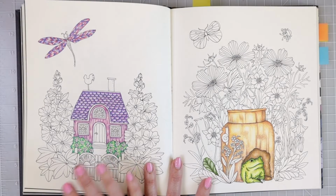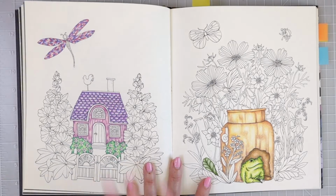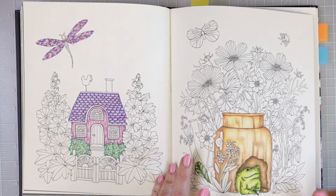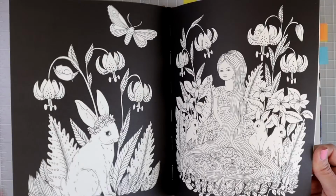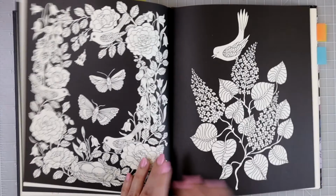This one was done with the 120 Brutfuner pencils, and y'all, let me tell you, they lay down beautifully in this book. But I think out of all the Maria Trolle books, this is the one that I have colored in most, and I have used the most different sets of pencils in this book.